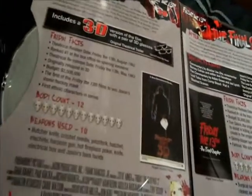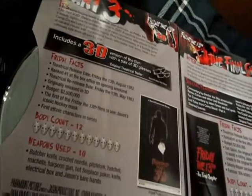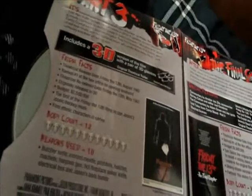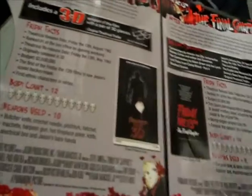And there's only like certain parts in the entire movie where it's in 3D. So your eyes hurt so much by the time you get to a good part that you just want to take it off. But the death scenes, most of the death scenes are in 3D, so that's pretty cool. Now Friday the 13th Part 4, the final chapter, is my favorite one.